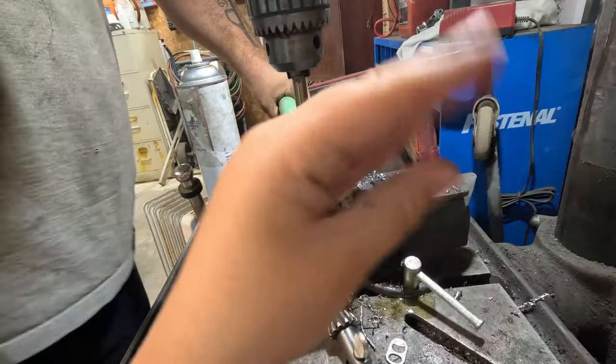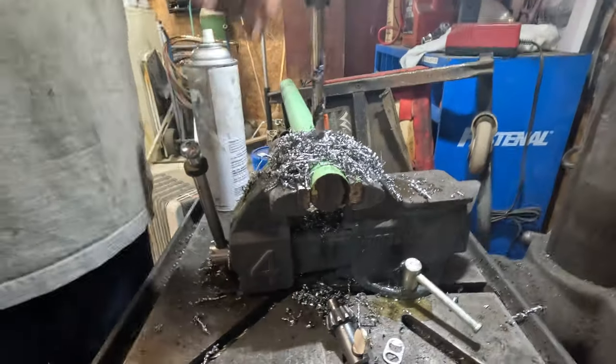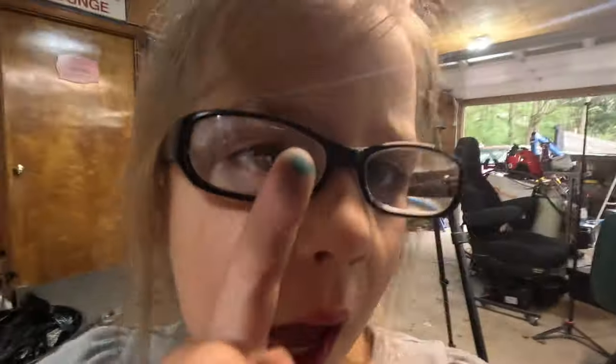It's getting stuck right now. It's getting really stuck right now. But keep exploring. Oh, blew my finger in. Dabby dabby dabbery.